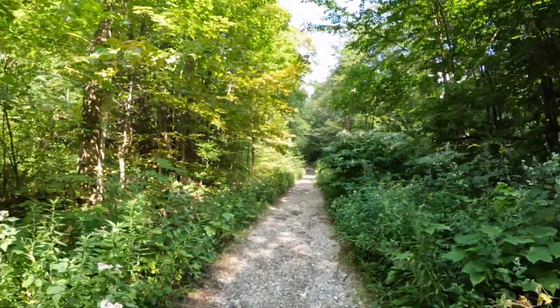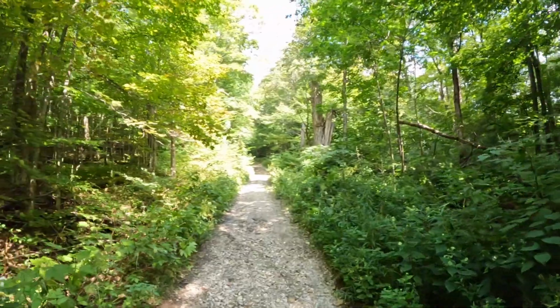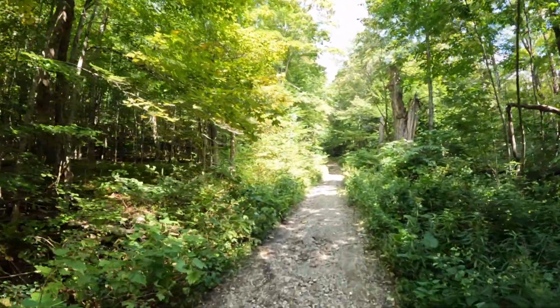It's up this road somewhere. If you ever want to explore it, just look it up, you'll find it. I'm not going to tell you where it is. It takes away the fun of finding it. But it's up here in Vermont, southern Vermont.